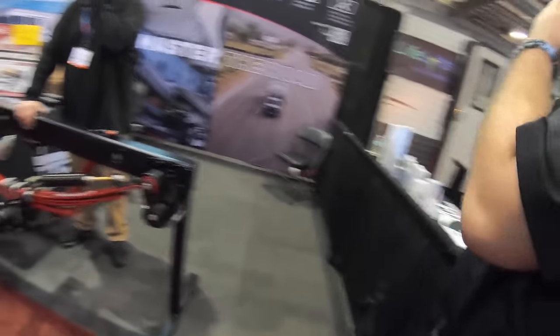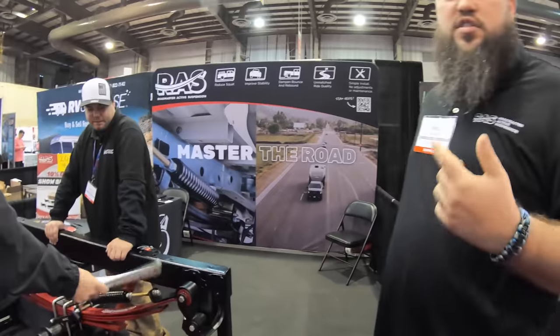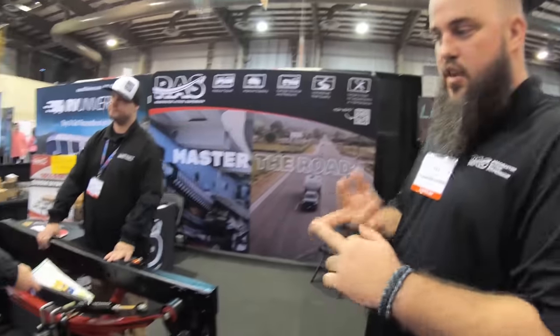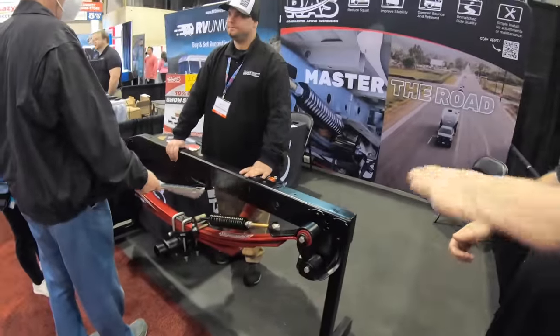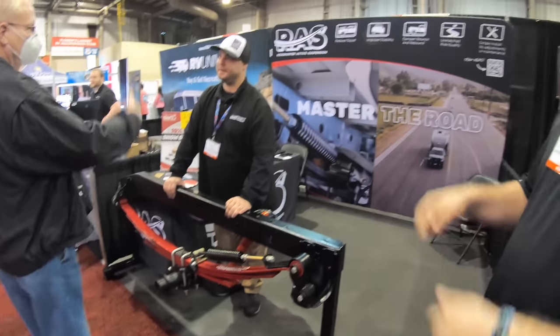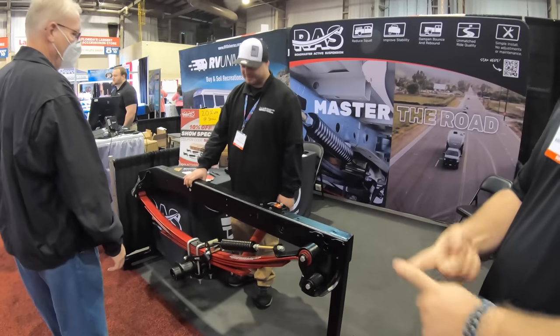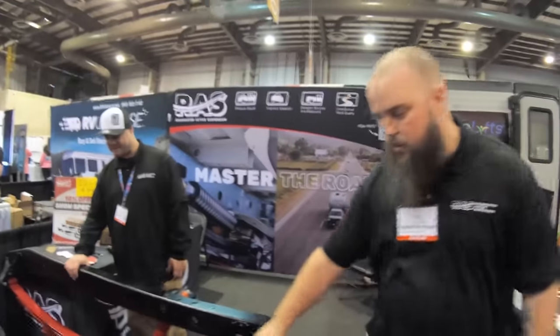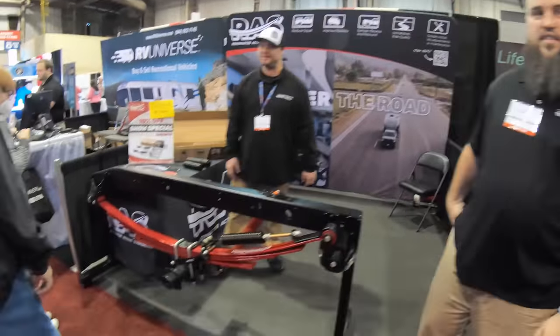I'd love to show you this, man. It actually attaches to your truck's leaf springs. Improves stability. When you pull a camper, semis fly past you, your trailer wants to go like this. So it keeps your leaf springs from flattening out and giving you that vibration. It also adds a little capacity for you, keeps it from sagging, and keeps your wheels planted. Traction, stability, capacity. And that'll fit pretty much any truck with a leaf spring.